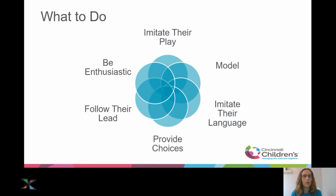The next thing is that we want to model really good play skills. So I'm going to give you some resources for modeling, but also you can just simply do it in the way that you're playing. So again, you can fly a plane. Let's say they're just rolling the plane. We're going to expand it. So we might roll the plane and then it takes off and it flies through the air so that we're expanding, we're showing them how to play with the toys.